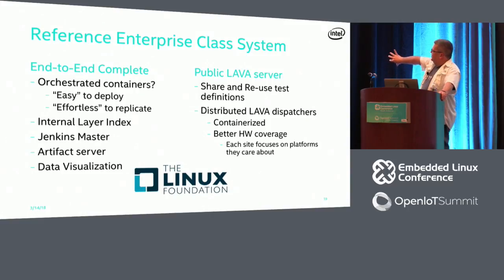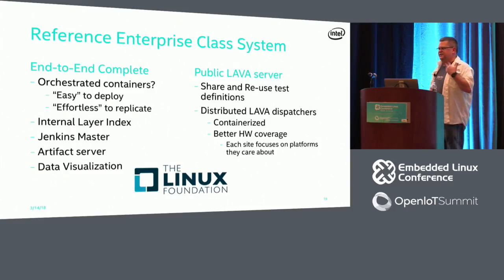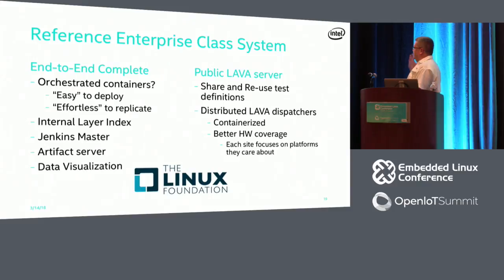The big part that I think we need to do next is that Linaro's been running a public lava server. Kernel CI's had a public lava server for a long time now, but it's mostly been focused on ARM because that's what Linaro does. But we're in this world now where we really need a lot more. Everybody needs this, right? The whole embedded space needs this. So the only thing that really makes sense to me personally is we need to move some aspect of this to the Linux Foundation. So maybe we have a public lava server that individual contributors can share and reuse their test definitions.